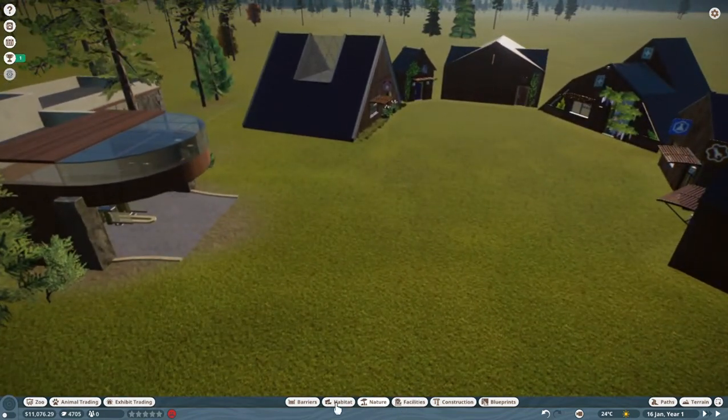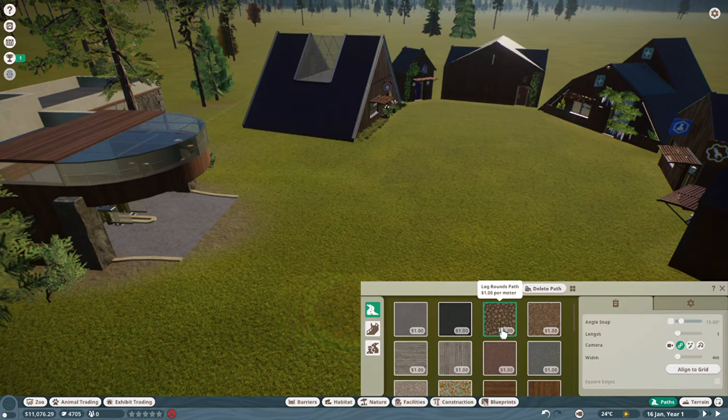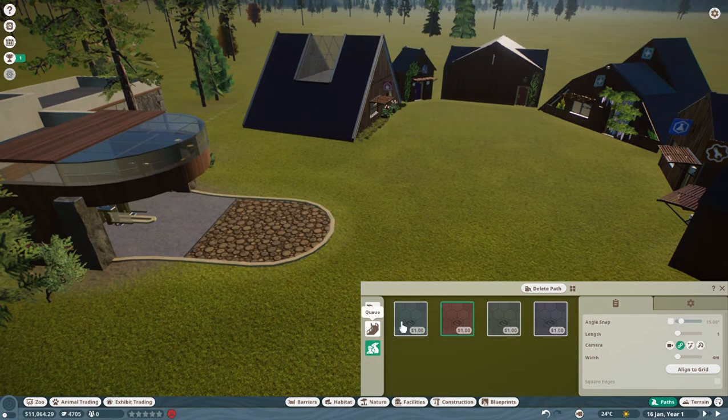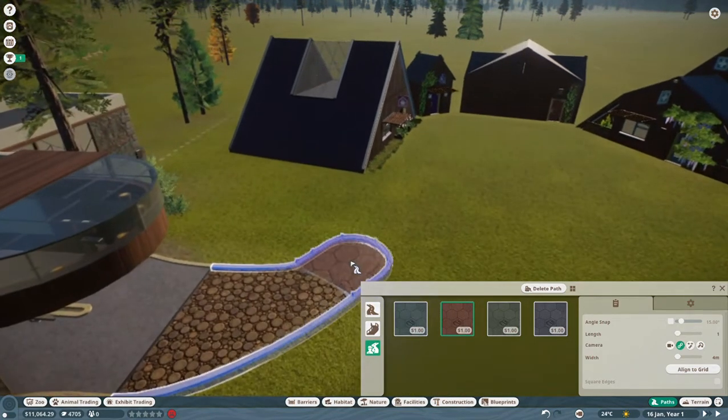Alright, so let's actually get a path. There we go. Let's actually get a path in here. Oh, wait. I'll change you to that. Oh, wait, no, I don't. Never mind. JK, stay like that. Alright, let's put that there. Yeah, I actually like this one.